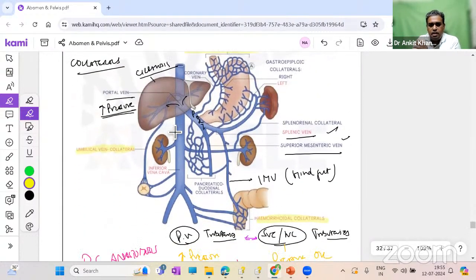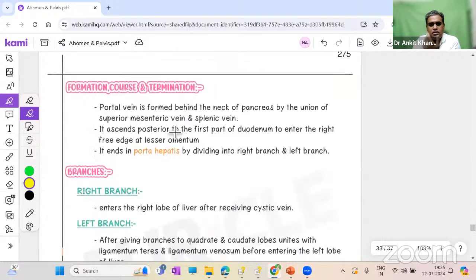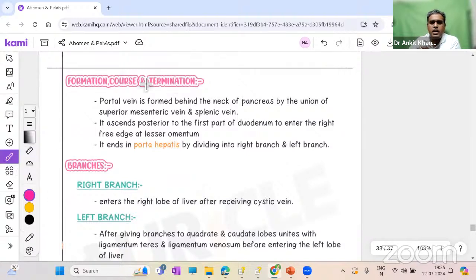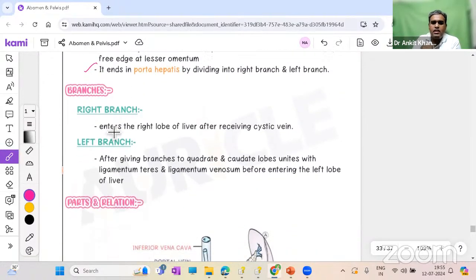So this was the portal vein, and now let us see some of its tributaries. Before that, let us finish this: the portal vein is formed behind the neck of the pancreas. We have seen it ascends posterior to the D1 part and enters the right edge of the lesser omentum. It ends at the porta hepatis. I have told you. Now, what are the branches?